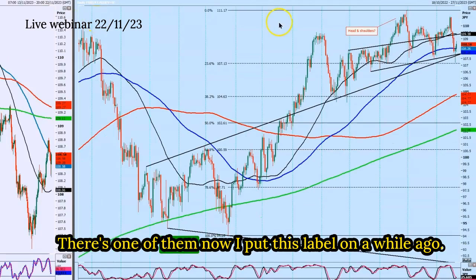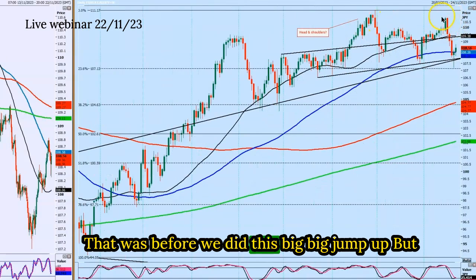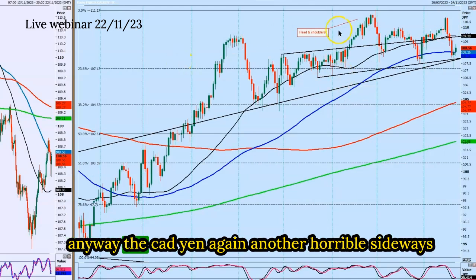There we go, there's one of them. Now, I put this label on a while ago, before we did this big jump up, but it still could be. It's a rather elongated head and shoulders, but it's something I'm watching anyway, the CADJPY.